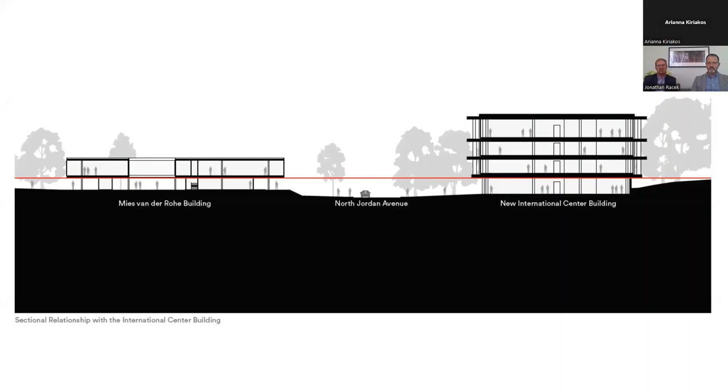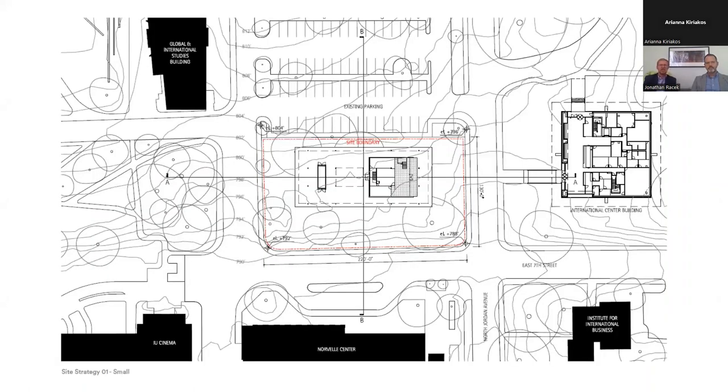This cross section shows you how the new International Center building and the Mies Vanderbilt building work together from an elevation standpoint. And then we also considered them in a site context where they work together. The front doors very much speak to each other. And if you ever come visit, we'd love to have you. I think you'll see that now that they've both been fully realized.